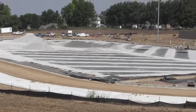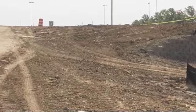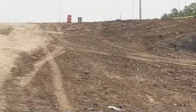And then we'll have some sidewalk that curves around where we're standing down here to the concession area and back down to the lower concourse around the perimeter of the track for those that want to walk and stand and view the activities from down below.